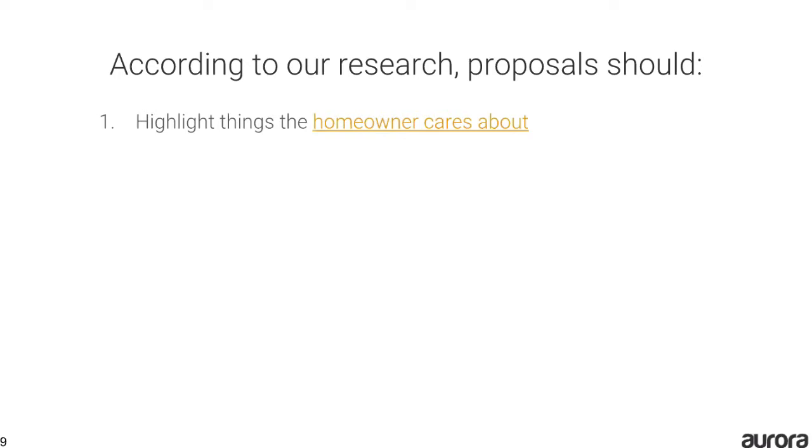And then, of course, ideally, if they can get a referral from a neighbor, that means the most, which I think you already know. Next, they want you to visit them in their home and walk them through it. They really want that personal connection. They want to see how you present yourself and your company.